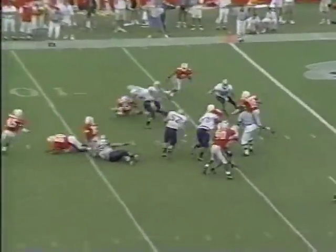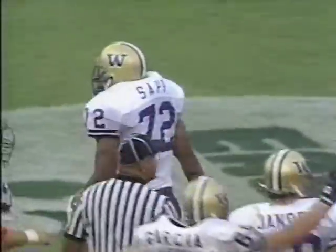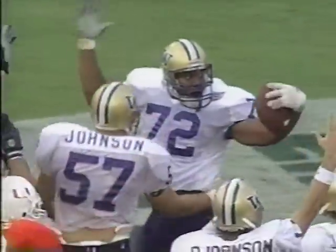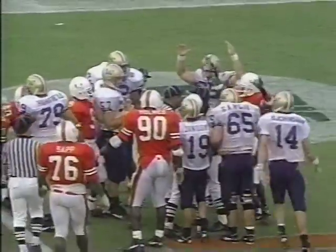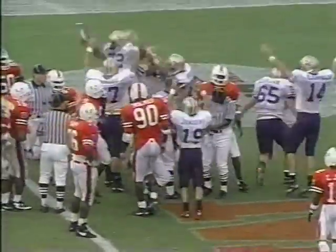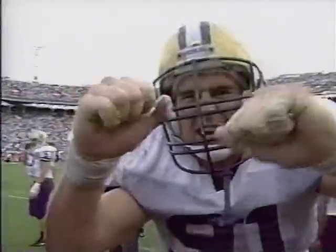Heward runs the option. Heward, the pitch, fumble. Fumble in the end zone, recovered by Washington. Now there is the other Sapp who's on the field, a member of the offensive line, and now the Huskies celebrate in the end zone where Sapp recovered it.